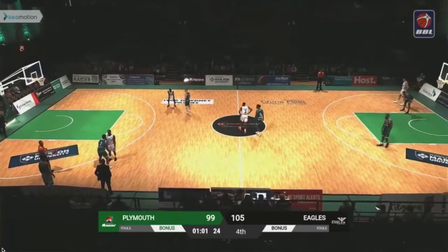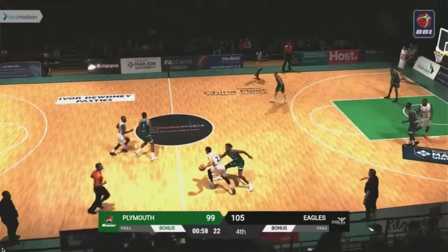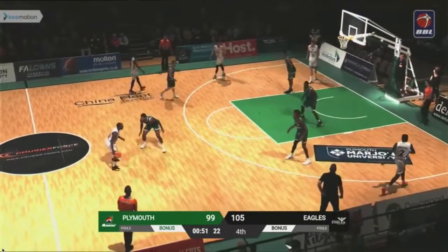Ending on the clock. Certainly, the crowd are getting their money's worth. Yeah. And all our watchers on YouTube, hope everyone's enjoying it. Kai Williams is under pressure. Sam Daniel looking for the steal. Great screen by Ramon Fletcher. It ends up in his hand.